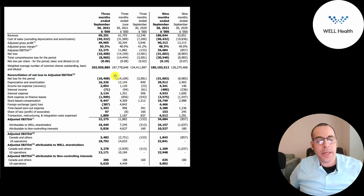Here's a breakdown of some of their expenses. $16 million of depreciation and amortization. Then you have income taxes, interest expense. So it looks like they took on a lot of debt. Their interest expense was over $3 million in the third quarter. In the second quarter, it was $1.4 million. Rent of $1.9 million. $9.4 million of stock-based compensation. That's more than double from the second quarter of $4.3 million.